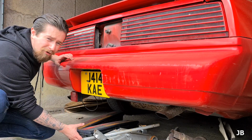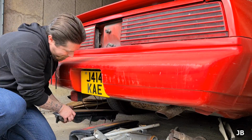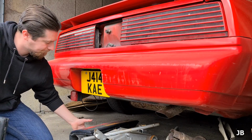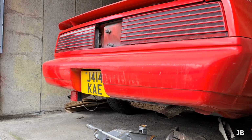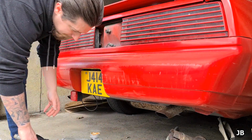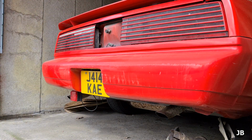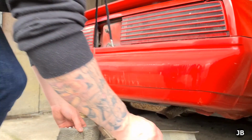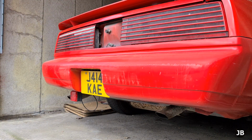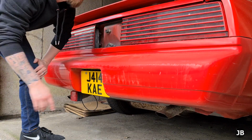So, the cable wasn't long enough to reach out the garage, so I'm going to need to try and roll this back, which means moving more shit. Right, let's see if I can roll it back without wiping out my wing mirror.